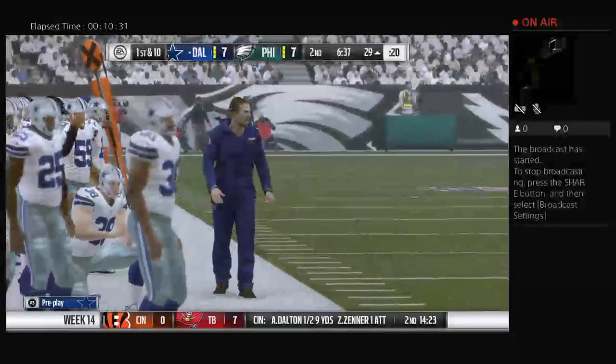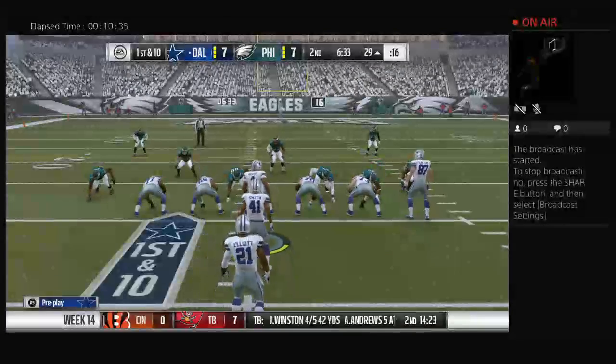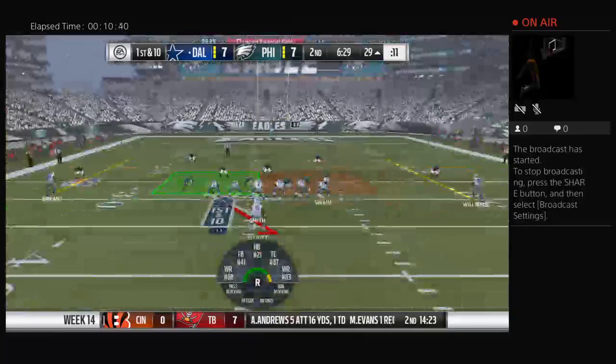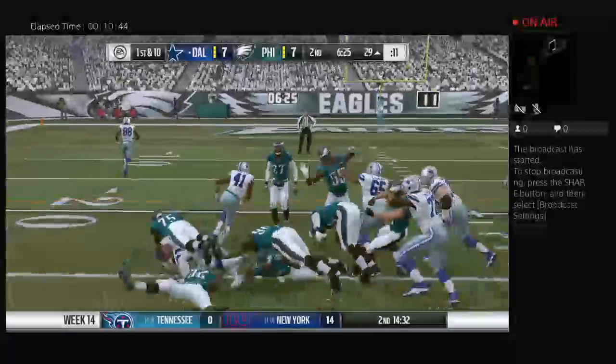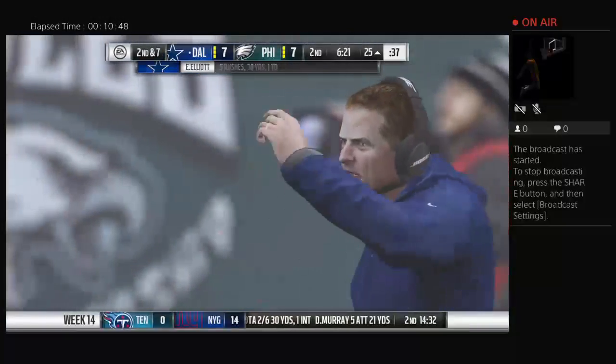Fresh set of downs here. They come out here in the eye. A first down carry by Elliott. Down right around the 25. 3 yards on the pickup there, and it'll be second down.